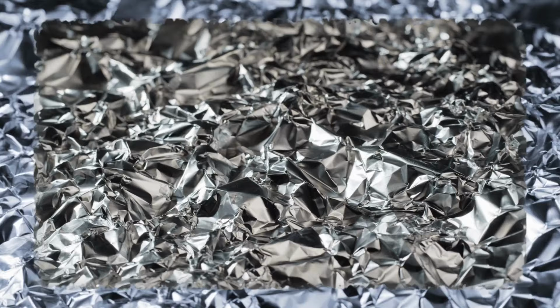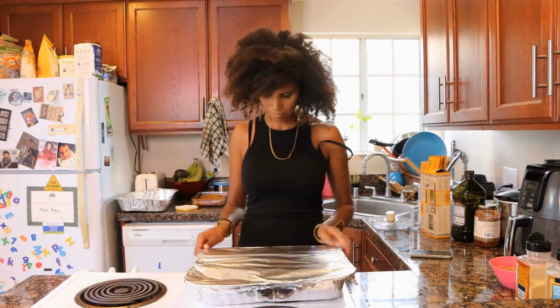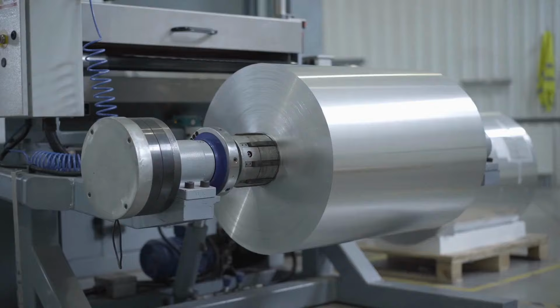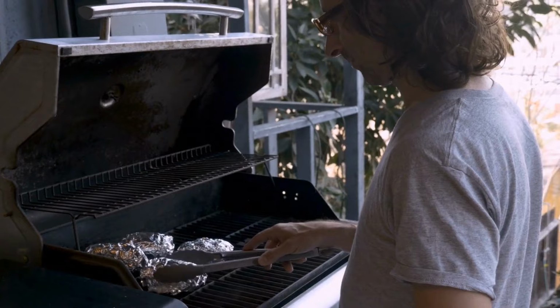Have you ever noticed that there's a shiny side and a dull side to tinfoil? Many people believe that it matters which side is used up or down, because the shiny side would trap the heat better. But in fact, it makes no difference at all. The manufacturing process makes the two sides look slightly different, but they both serve their purpose equally.